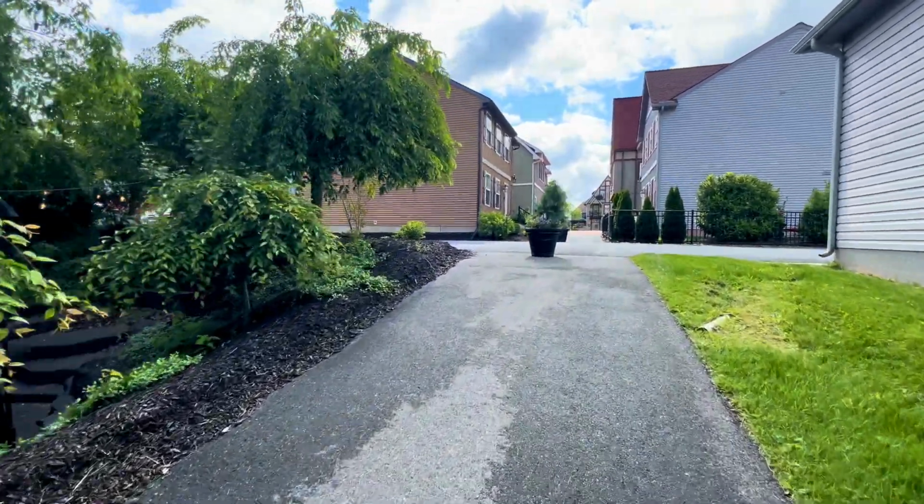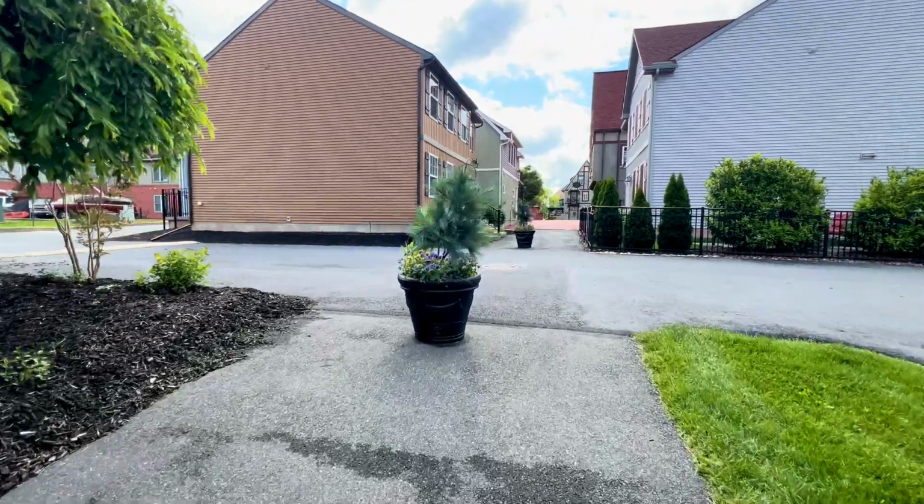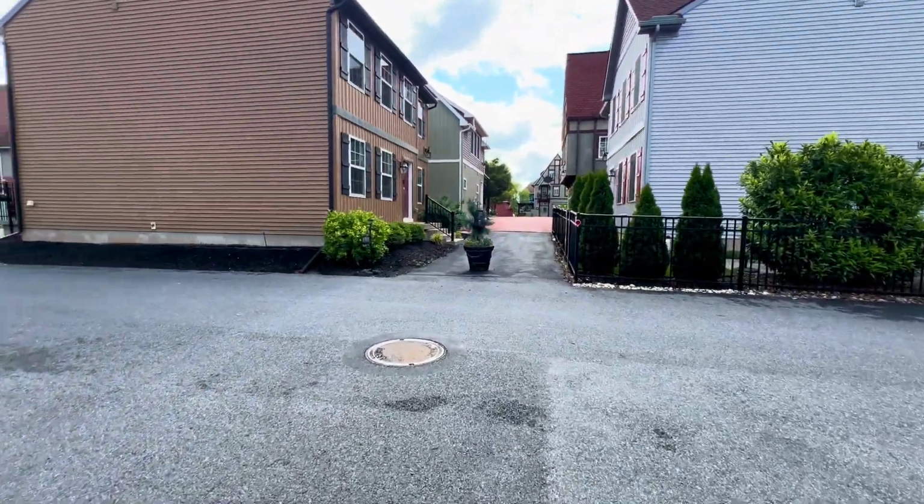It's just fun to walk around here, even if you're not shopping, or even if it's during the weekday and the shops aren't open. It's such a fun, relaxing spot just to come and take a walk around.